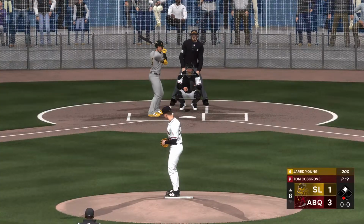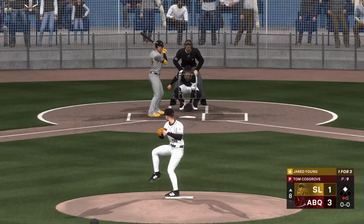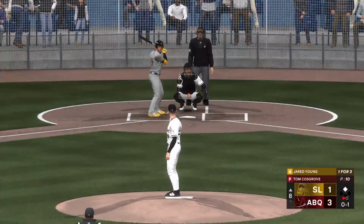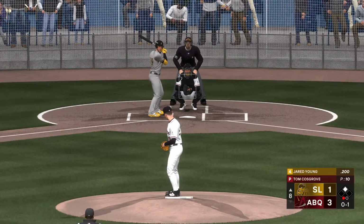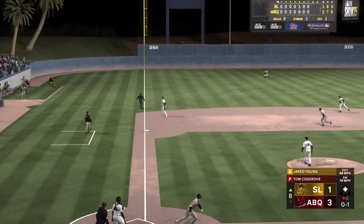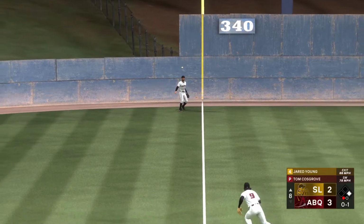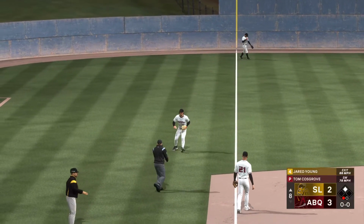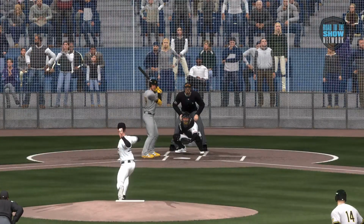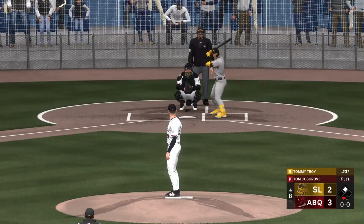Coming up now to the dish for Salt Lake, Jared Young. The Bees with the tying run at the dish. The other way. Fair ball. Runner around third. Crosses the plate. And the tying run's at second base with a double. Big time at bat right there. Comes through and they're back within a run. Great job to step through that and line it the other way for a knock. That's the kind of thing hitters work on consistently, and he's turning that work into in-game success.